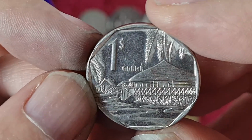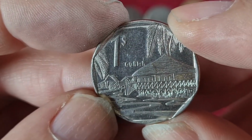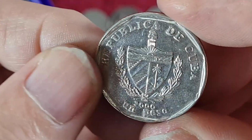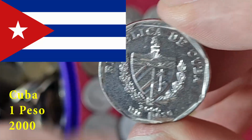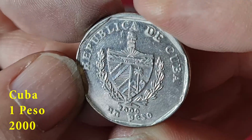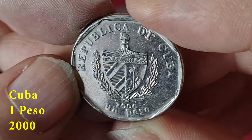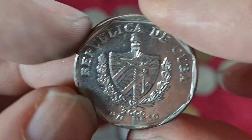Oh, we've seen this one before. Oh, Peru? No. Yes. Cuba. 4 letters in the country's name. I'm near enough right. I'll run with that. So 1 peso, 2000 from Cuba. Yeah, this coin is round the right way.